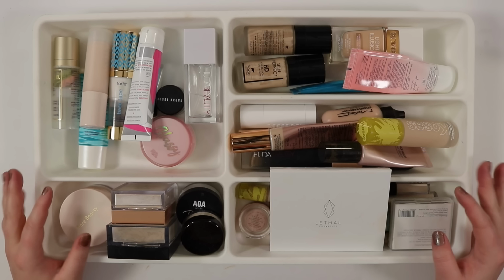I just put it all in here except for lip products. That's its own video, so I'll leave that link down below if you want to see that. It's kind of a mix between a declutter and a collection video.